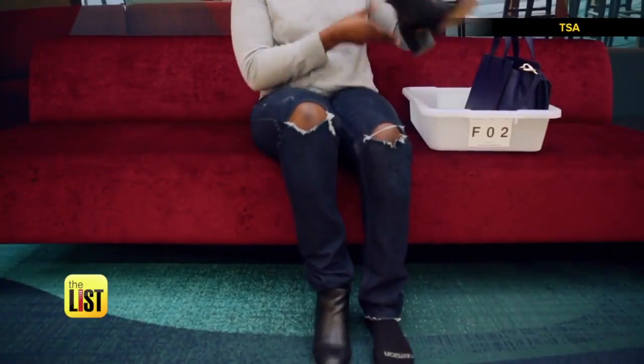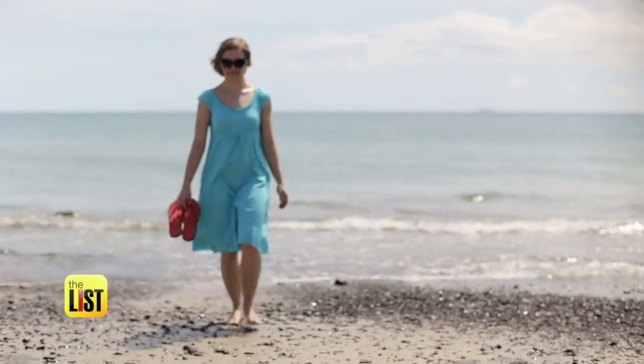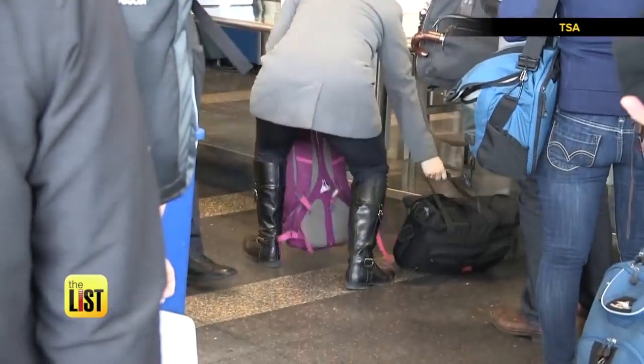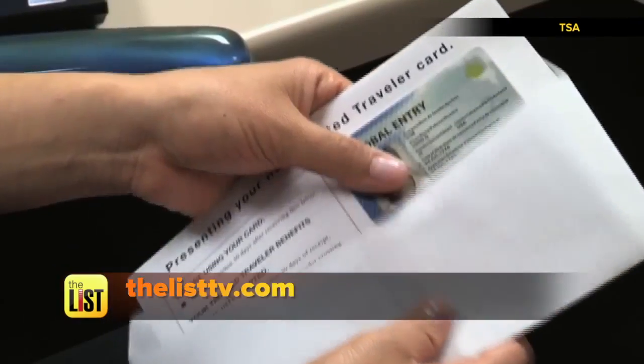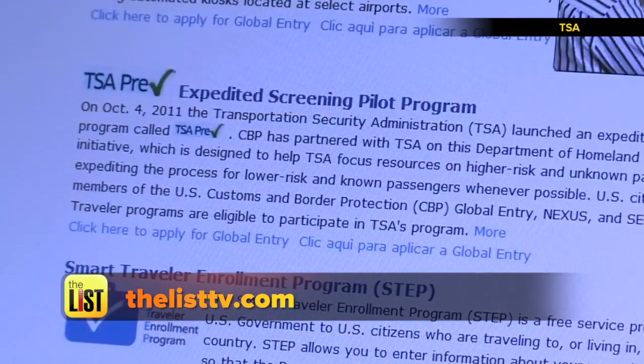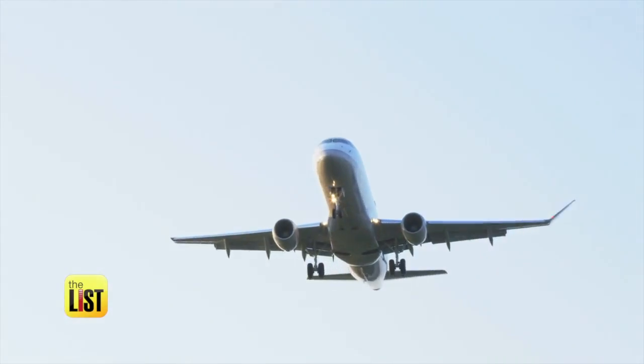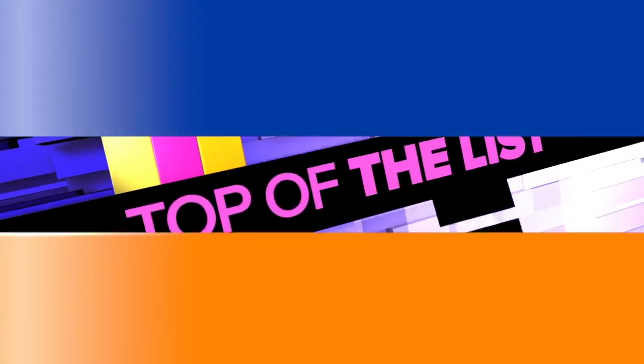If somebody misses taking off their shoes, they can just do that at the beach when they arrive at their destination. If they long for the days of standing in line at the airport, just don't put your PreCheck number in there. For TSA's step-by-step guide, check into thelisttv.com. Going VIP through airport security is on the top of the list.